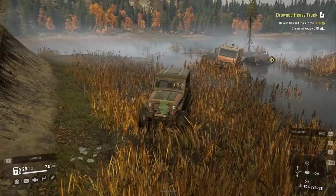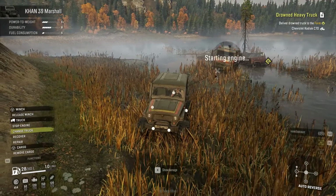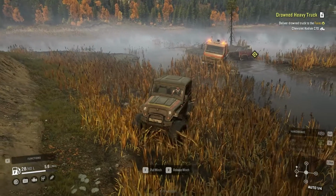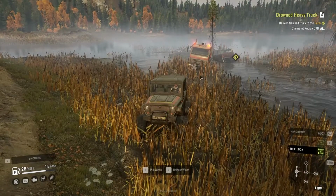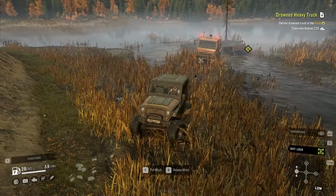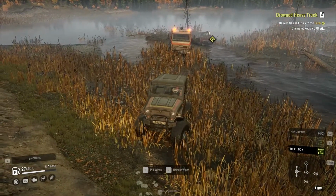maybe reverse up just a touch more. This we can reach it. So now we're just going to pull the Azov out. Okay, we're going to go into low, diff lock on. Yeah, it's coming out. There we go. Just a little bit by a little bit. Wiggle it.